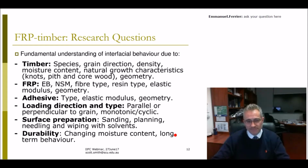And finally, the durability, in particular, the changing moisture condition of the timber is a real design issue. Because if you're dealing with a seasoned or an unseasoned product, if it's located in an indoor environment, air conditioned, so it's nice and controlled, a nice uniform moisture content. But if it's an outdoor structure, or it's a structure where moisture levels can vary, this can lead to dimensional change. For bonded FRP, this could lead to stresses being induced due to this dimensional change.